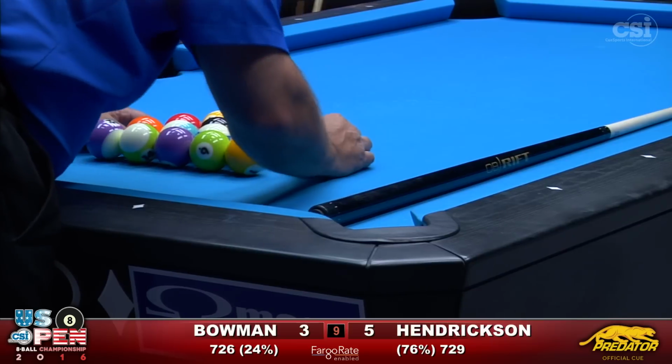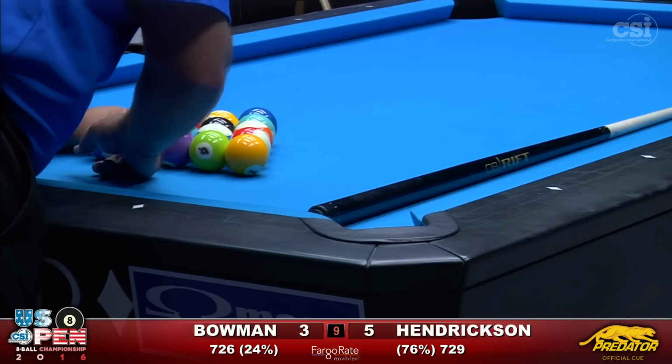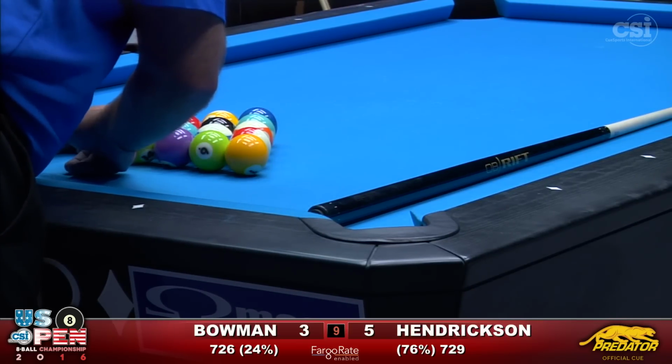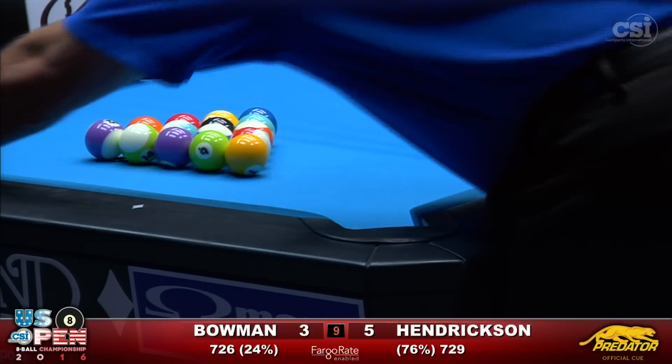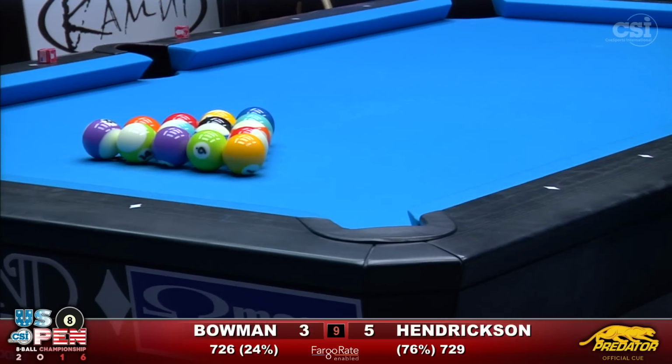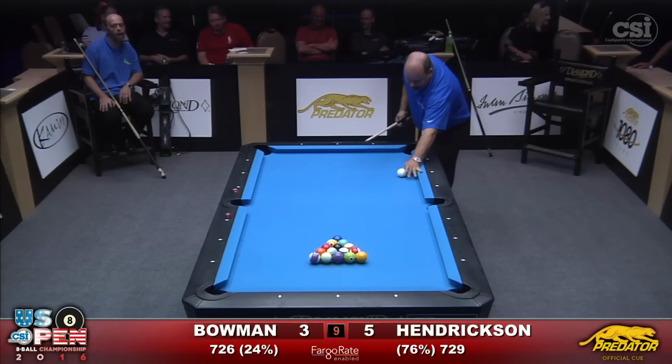You see that little ridge between the cushion and the rail? Sure. I've seen a ball end up on there. Yes, and that's out of play. Might as well be on the floor. I've seen balls jam in the pocket. Now, if they're below the level of the playing surface, they're considered pocketed.